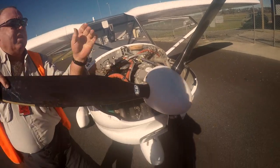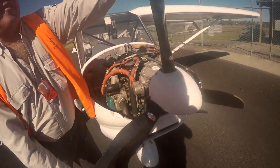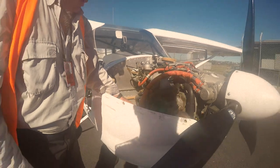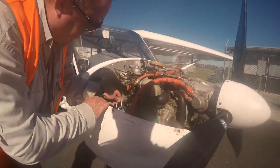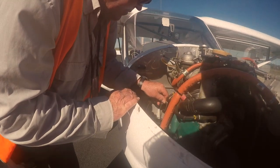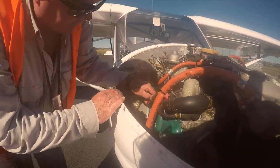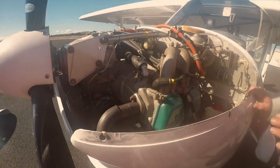This is a dry sump. Then, what is inside that one? Oil. Oil, okay. For lubrication, is that right? So checking if there is enough oil. Yeah. I'm just making sure everything's good, mate.